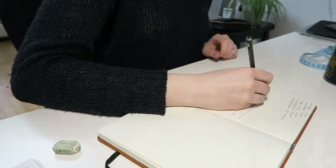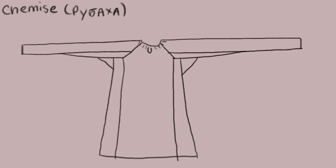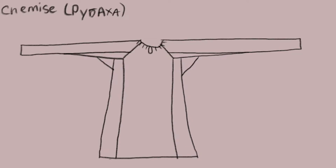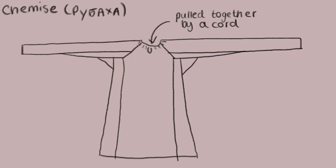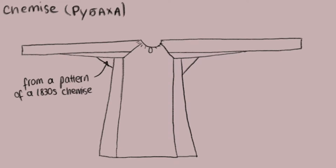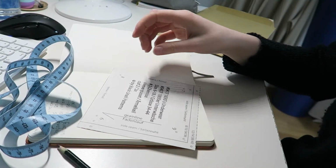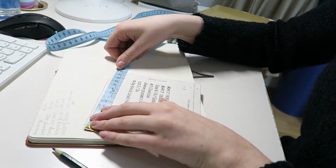So I started by designing the chemise. In some forums, I often found this one particular pattern, so I decided to just go with this one. Unfortunately, I didn't have any guidelines to measurements or proportions, so there was a lot of measuring myself, estimating, and trying. The measurements for the square pieces by the armpits I actually took from a pattern of a chemise from 1830 I made a while ago because it worked well there, so I assumed that it would work here too.